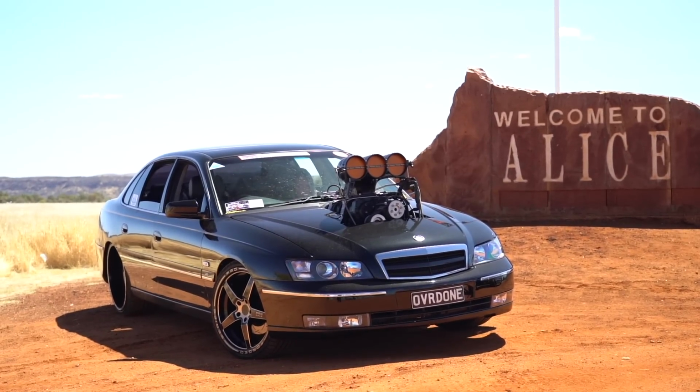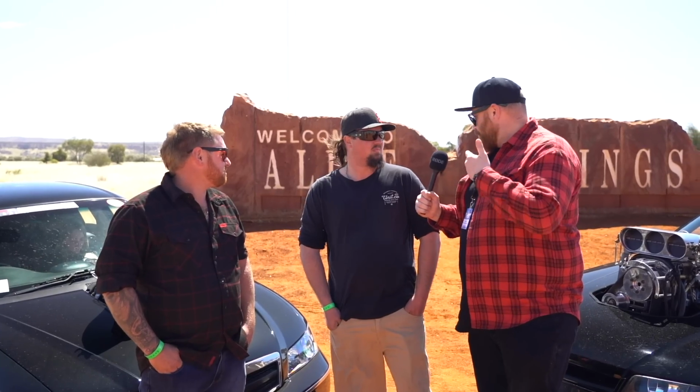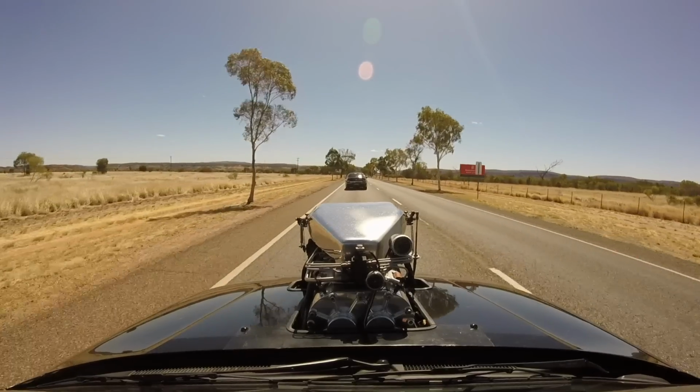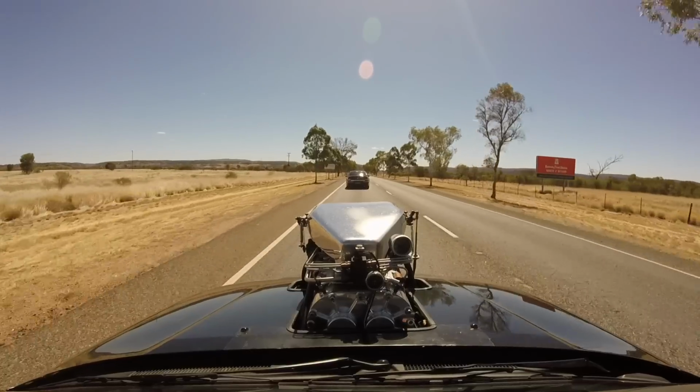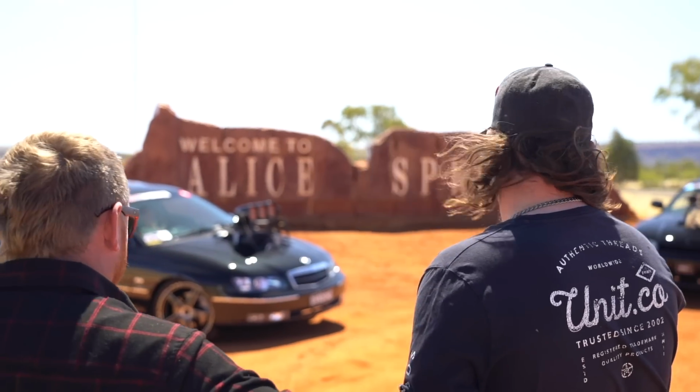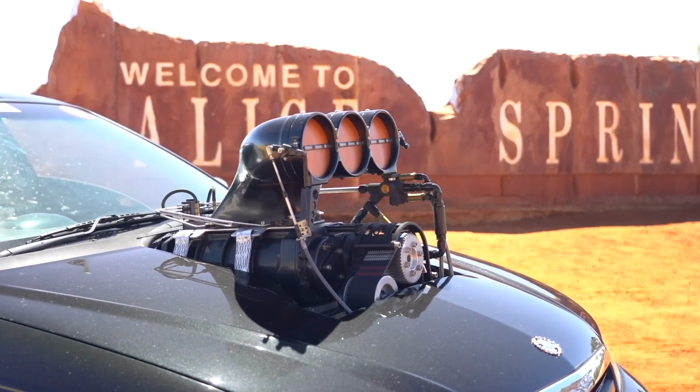I'll ask you, what's it like to cruise around in the car like this, around town and out to spots like this? It's amazing. It's really good to drive. You know, the opportunity to stand here at the sign in the middle of Australia, how good? Oh, great. It's amazing. Great people, just really good to cruise, do the Maccas, drive in and out of town. It's so much fun.